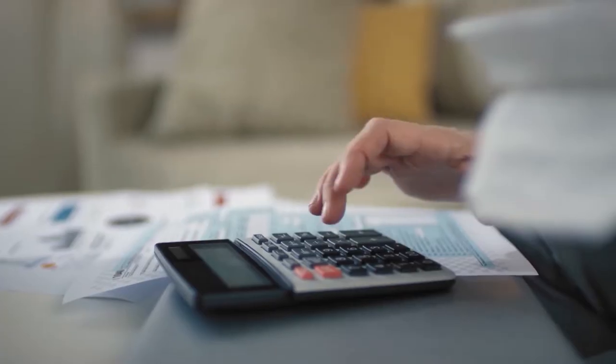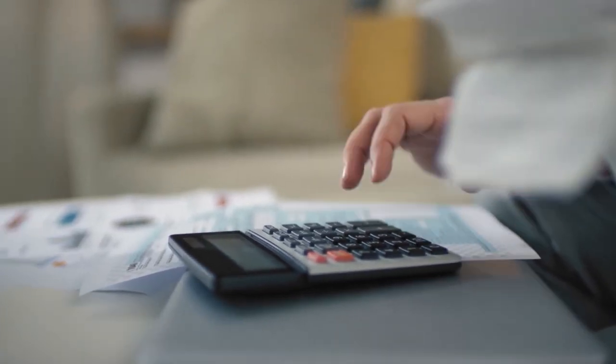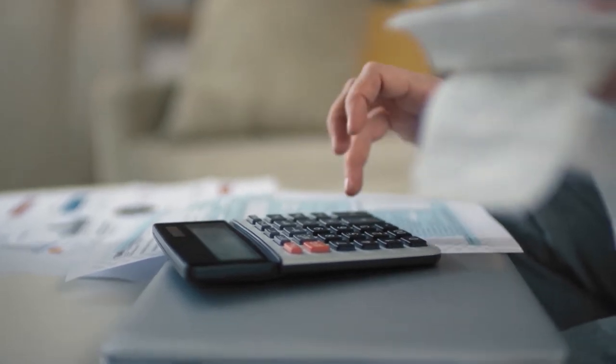After it got installed and up and running, I did a cost comparison using our electric bills. I found that the Peak Energy Saver saved us 17%. And that was great. It was terrific.